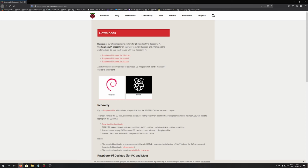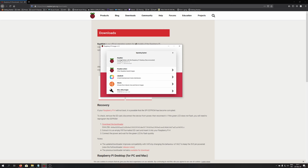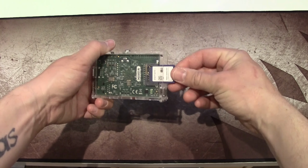I've headed over to raspberrypi.org/downloads, and I've downloaded the Raspberry Pi Imager for Windows. You can select whichever operating system you are running. All right, and when that's installed, we go ahead and choose Raspbian and we choose the SD card. Yours might look a little bit different than mine, but I'm going to select this and then we're going to click write. I've already set this up once, so I don't want to overwrite it, but basically it'll just run through and do its job, and once it's complete, we can unplug the SD card and slot it into our Raspberry Pi.